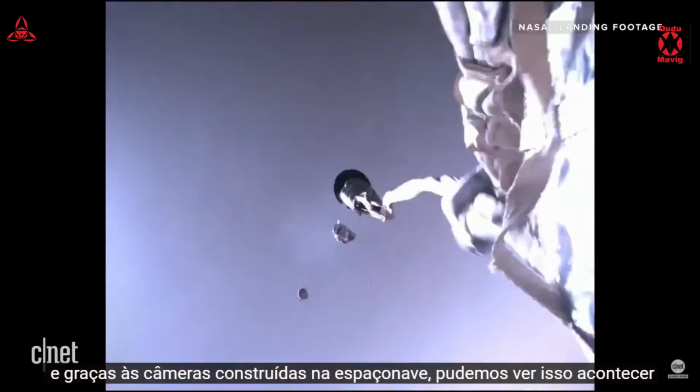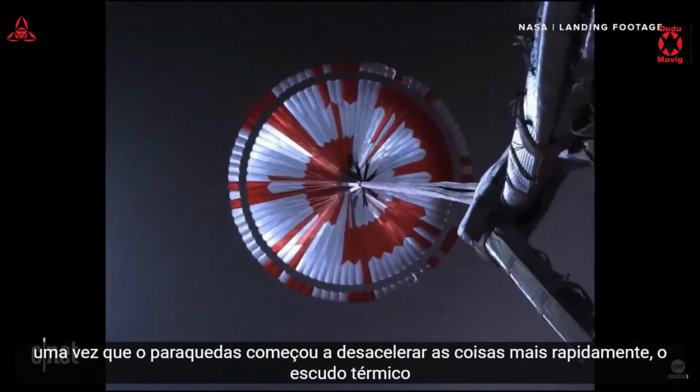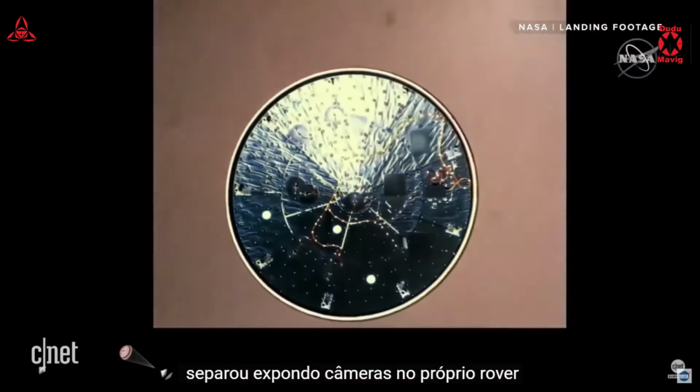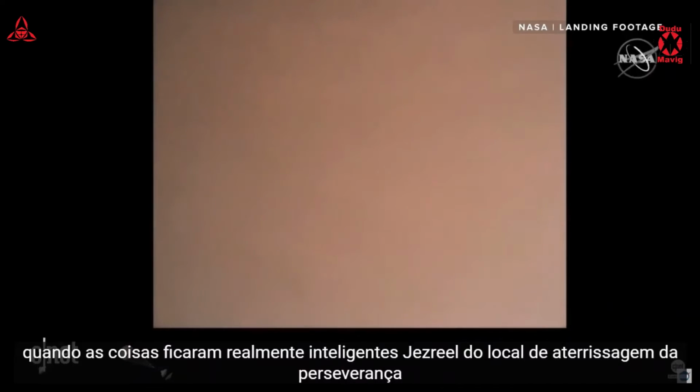And thanks to cameras built on the spacecraft, we got to see it happen. Once the parachute started slowing things more rapidly, the heat shield separated, exposing cameras on the rover itself, meaning the rover could see Mars for the first time. And that's when things got really clever.